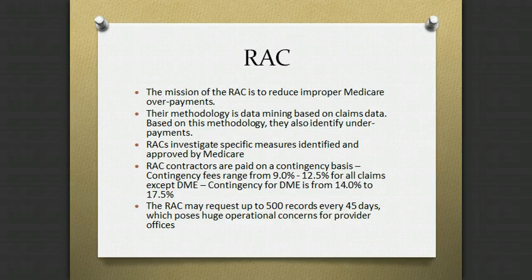There are record request limits for providers, which are pretty high. Right now it's 500 records every 45 days for the largest providers, and it really depends on how many claims you've had in the prior year for Medicare. So you can imagine, with all of these records being sent out, how busy HIM gets, how busy compliance is, and how busy your clinical documentation group is doing the appeals.